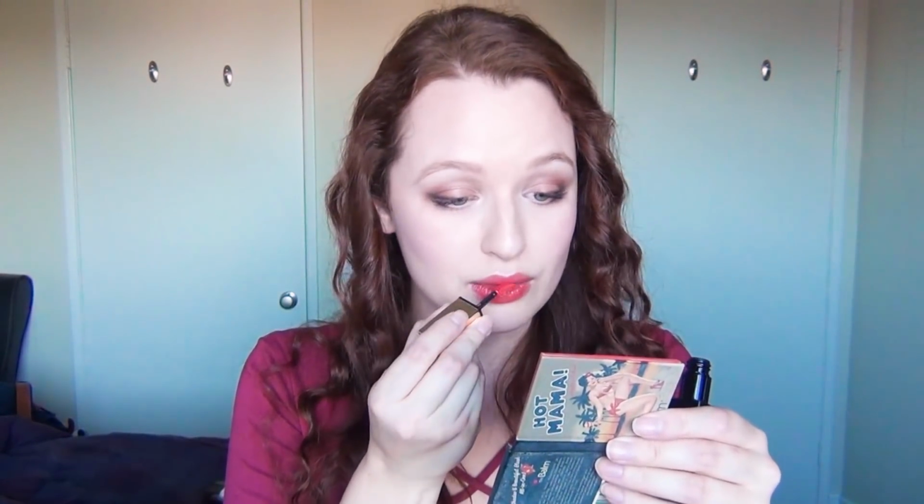So this is one layer. I'm gonna do another one just to liven it up a little. And that's what it looks like with the second layer. And then it dries a little bit more matte than this. So that's what that looks like. I'm really enjoying it. The next thing I want to show you, I'm also gonna put on, and it's also from YSL.